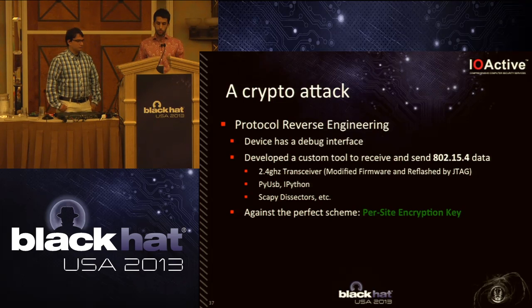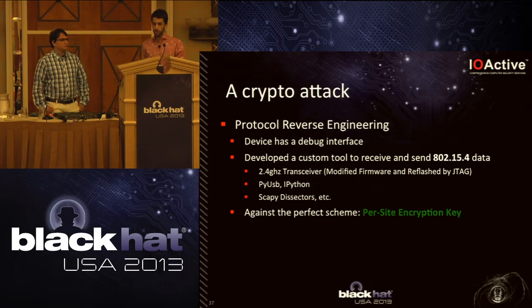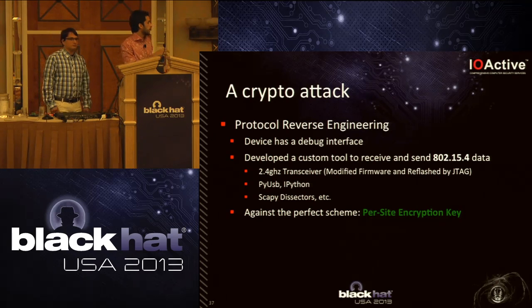So we developed a tool to send and receive 802.15.4 data, because one of the previous images showed us that they were using this protocol. We already identified the radio model being used, and it only supports that protocol. So the vendor used their own layers built on top of that protocol.